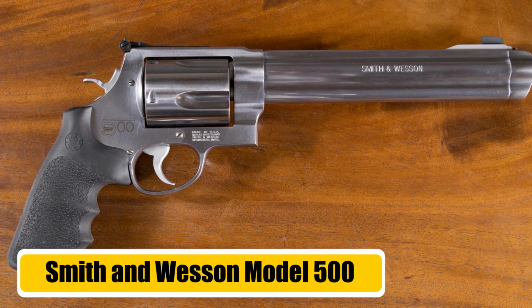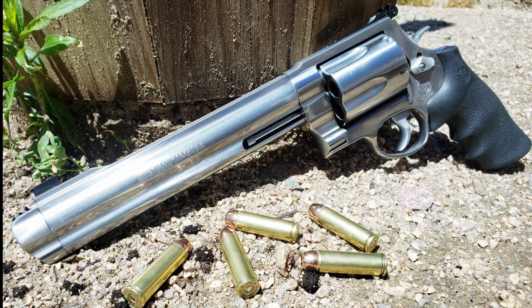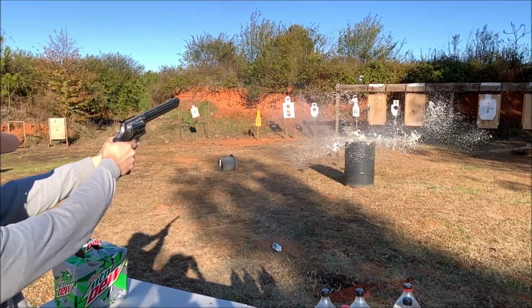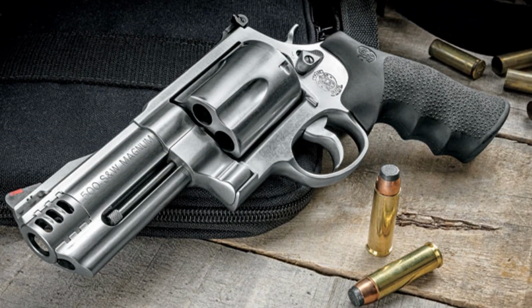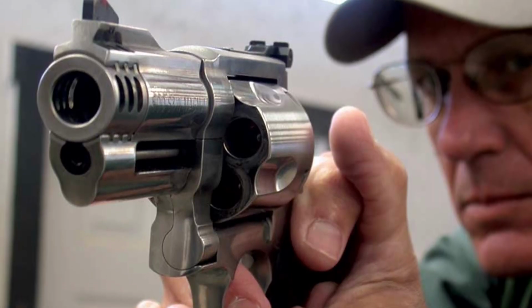Smith & Wesson Model 500. And here it is, the king of revolvers, the Smith & Wesson Model 500. This is not just the most powerful production revolver in existence. It's the very definition of ballistic dominance. Price point comes in around $1,569, and every cent goes into one thing: raw, unmatched power.